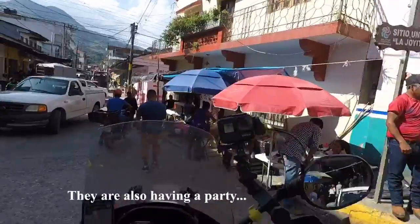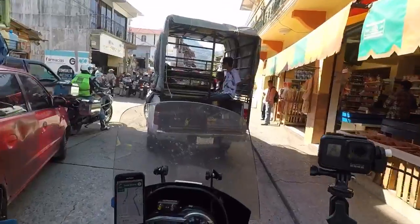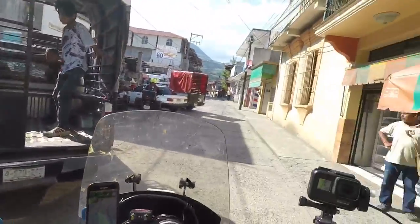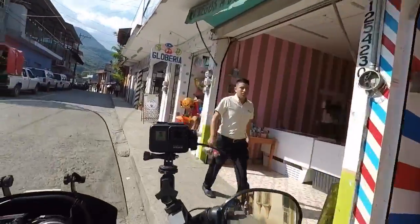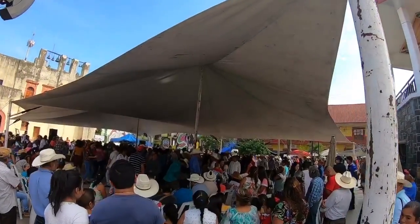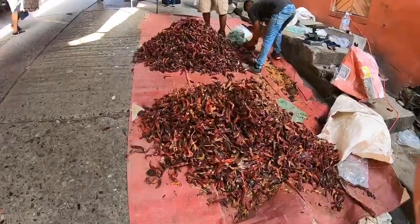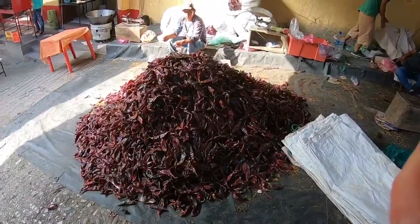Incredible. There's an old church. This is the square. Pretty cool place. Check this out. Now this is a lot of chiles. Look at this stack here. Oh my goodness. Lots of chiles.